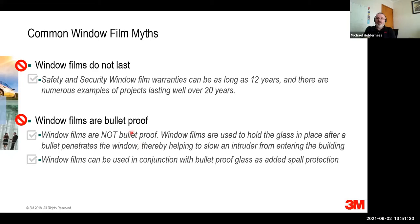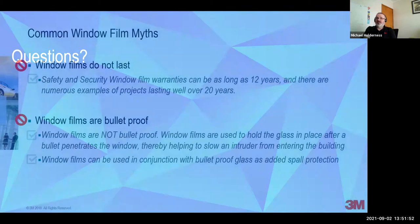But a window film on its own applied to glass is not bulletproof, but it will help to slow intruders down from entering. And we can use it with bulletproof glasses to add spall protection. What I mean by spall protection is that if a bullet hits glass, you can often get little shards of glass peeling off. And that brings us to the end.